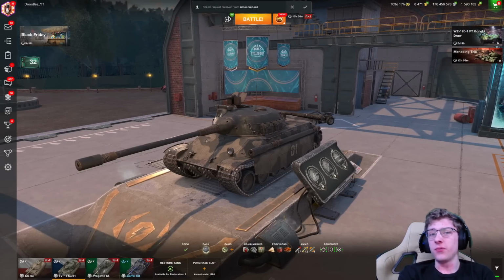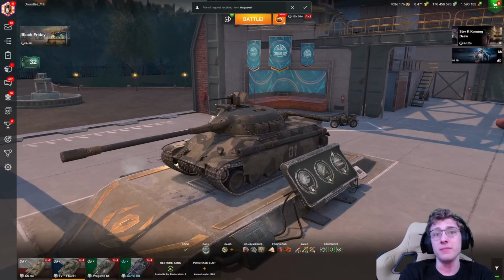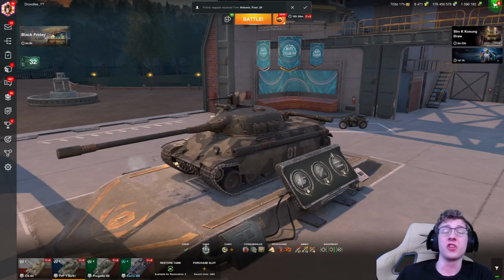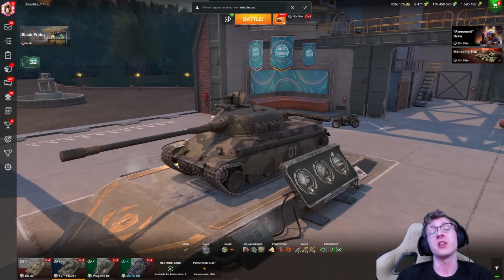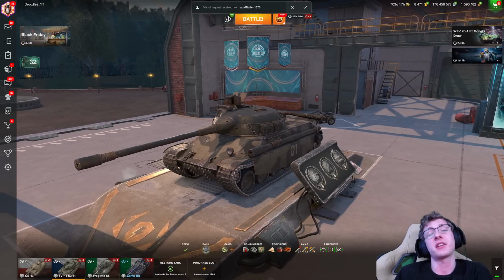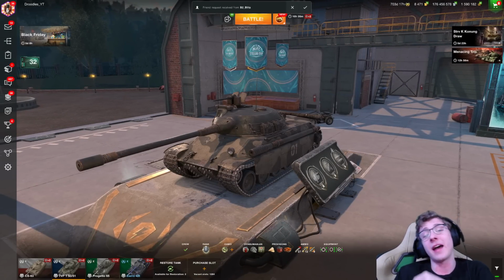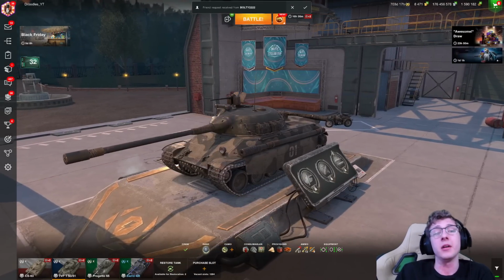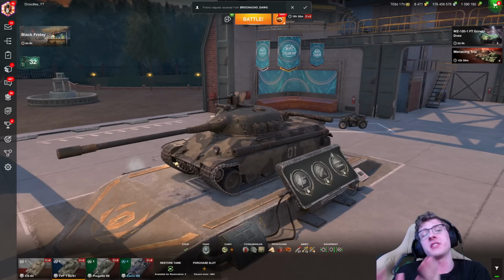This is the TVP 5051, a Tier 10 Czechoslovakian autoloading tech tree medium, a vehicle that in Update 10.3 got nerfed quite harshly. The damage per minute stayed the same, but the dumping time got quite a bit worse. It normally would have dealt 1240 damage in 4.5 seconds, but after 10.3, it deals the 1200 damage now at 5.6 seconds. So it's about a second nerf on the dumping time, but it got shorter on the overall reload by about 2 seconds, so the DPM stayed the same in total.